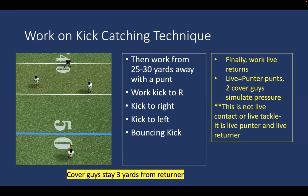We're going to start off kicking to him. Then we're going to kick left, and then we're going to kick right. Then we'll kick it where it's short and bouncing. Then we'll kick it high and in front of him so he's got to move up to catch it. And then we'll kick it deep to where he's got to get used to retreating to catch the kick.